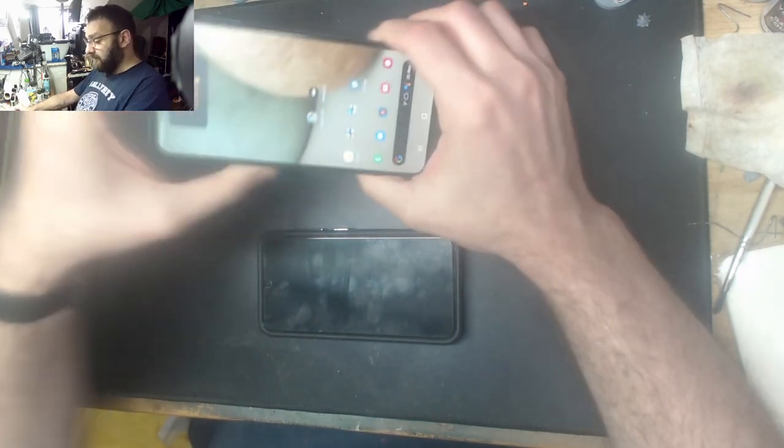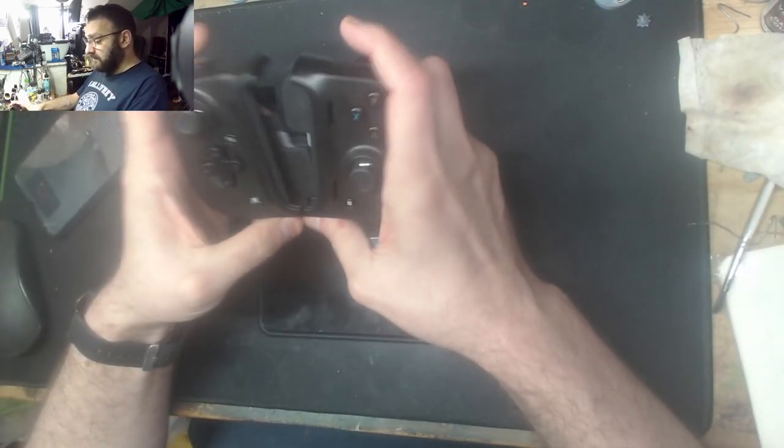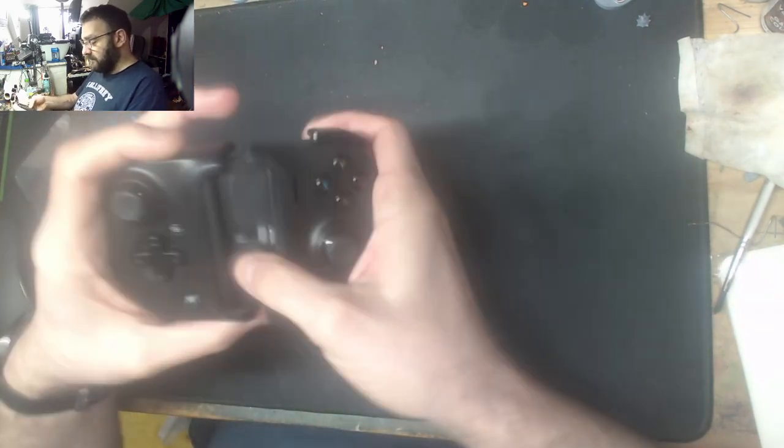Now, I'm going to show you how to put it back together. So you just pop it off, disconnect your phone. You then slide your corners together. That's a little fancy magnets system. Everything's all held together with magnets these days.